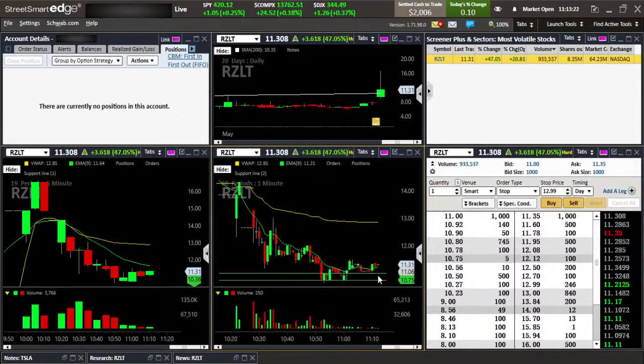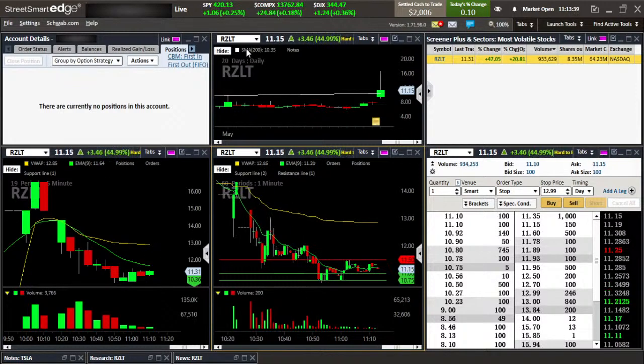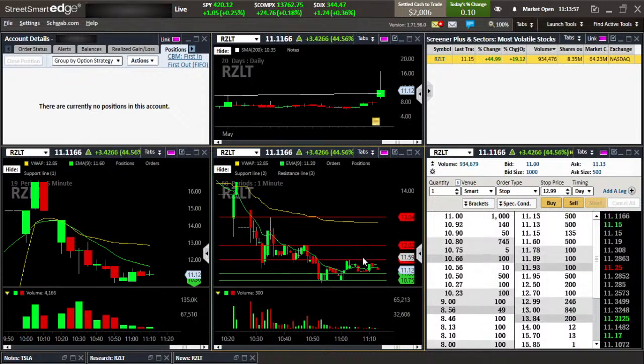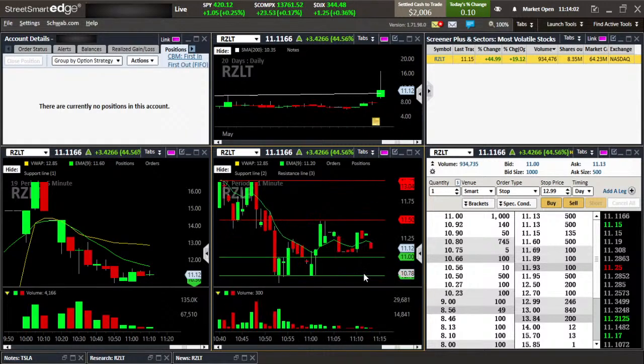Got 2 levels of support down here, but gotta start blasting through some of these levels of resistance. The 11.50 will be the first mental resistance. Right through here, gotta start holding that. $12 mark is another 50 cents. And then a $13 mark, another dollar. Then past that, it'll actually be above VWAP. So let's see if we can hold up the 11 once again.